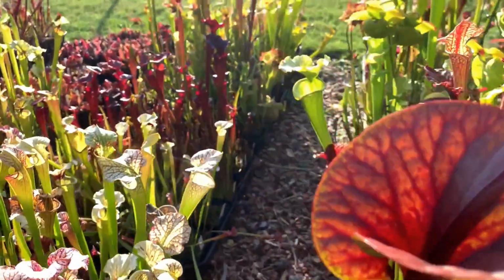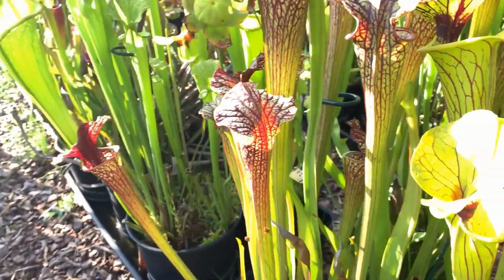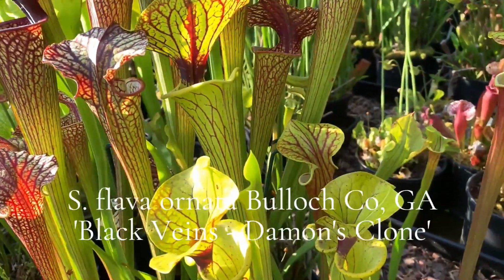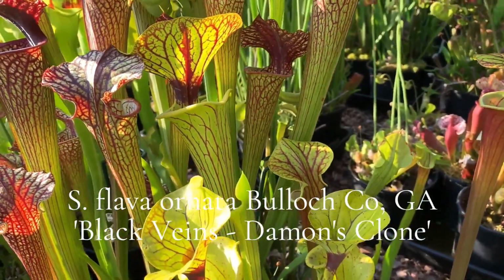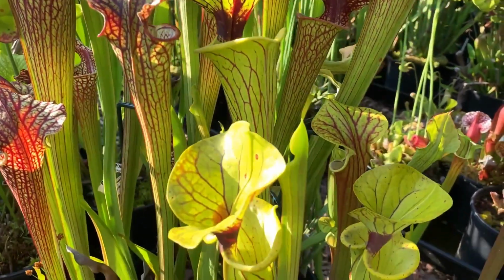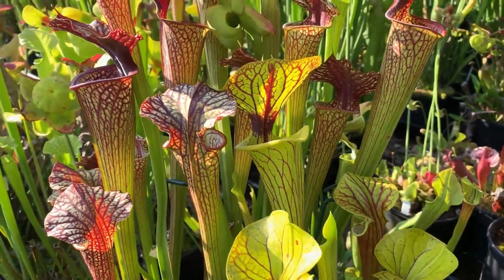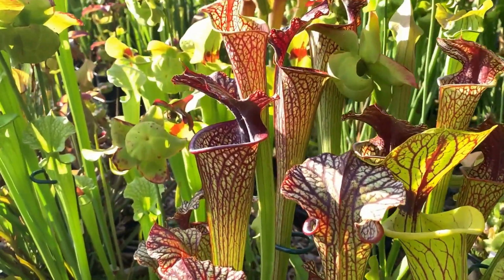This is Flava Black Veins from Bullitt County. This is Damon's clone, Damon Collingsworth over at California Carnivores. Really, really cool plant. I love the shape of those pitchers, love the colors, everything looks really nice. Should be really good to breed with as well and make nice seedlings with.